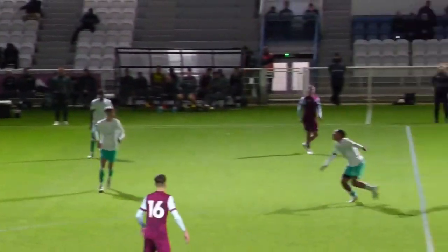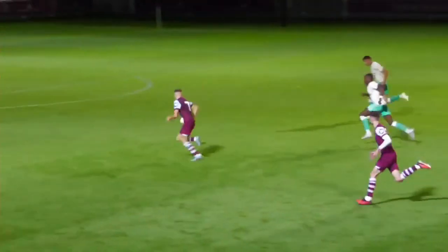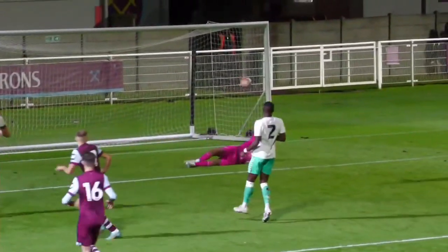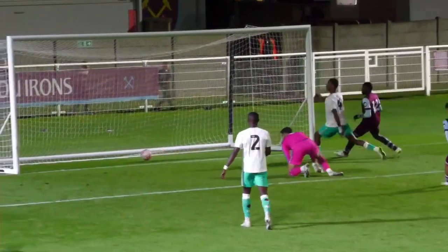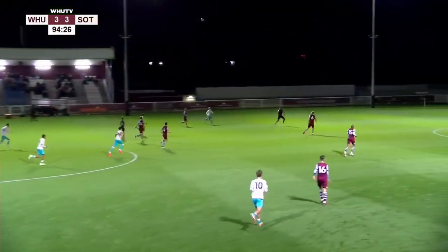A touch of fortune on the way. A touch off of Amartage, as well as the goalkeeper, Mohamed. Even the post getting involved too, but it went over the line. That's the most important thing. And West Ham do find themselves level again. And maybe they might just have a little bit of time to try and look for a winner.